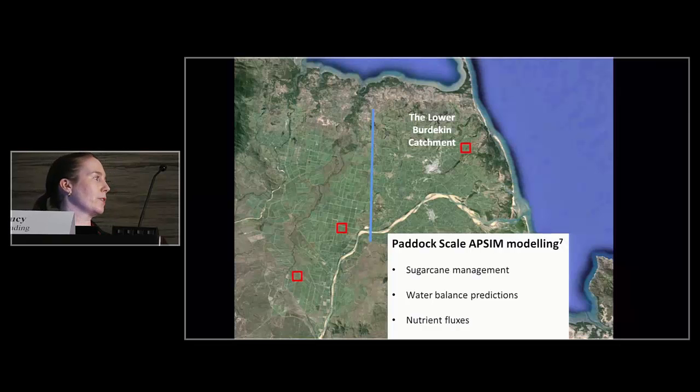And so what we're using this for is to look at the influence of the management factors, as well as the influence of things like the soil properties and the differences in rainfall. So we're able to come up with water balance predictions and also predictions of the nutrient fluxes below the root zone. So as I say, this has been performed in detail for these three paddock scale sites where we've also got some measured data to compare against.